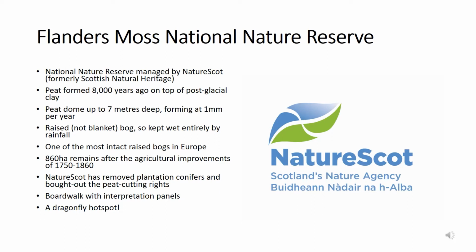A huge amount of work's been undertaken to restore the bog. For example, a large plantation of conifers was removed, and ditches have been dammed to raise the water table back to previous levels. This work has in fact been so successful that the boardwalk has had to be raised several times to stop it flooding. Importantly for us though, it is a dragonfly hotspot.